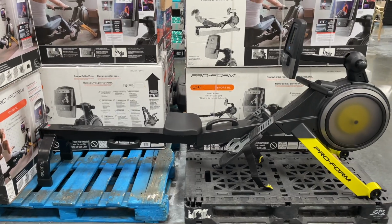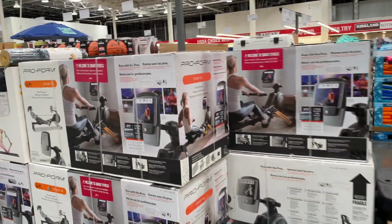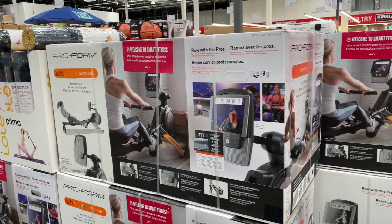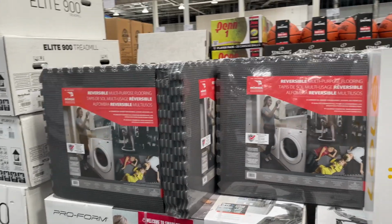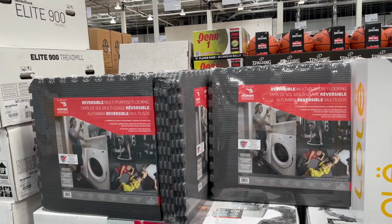Oh yes, a rower. Guys, this thing looks unassuming, but I tell you, you get on for 20 minutes and you will be sweating up a storm. $400 for this. $20 for this yoga mat. Ooh, if you're collecting an at-home gym, you can have these reversible multi-purpose flooring for $20.